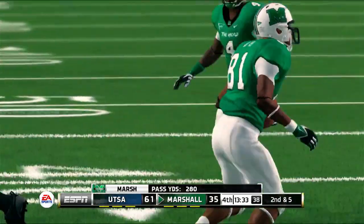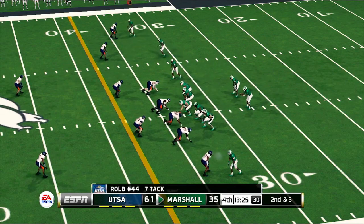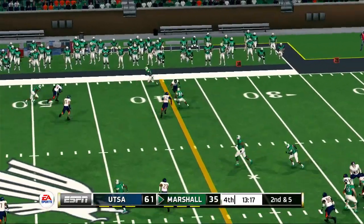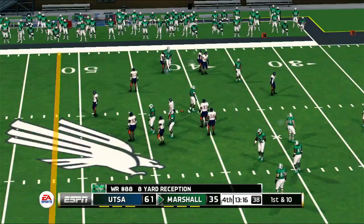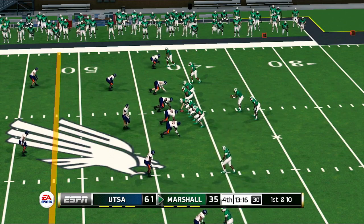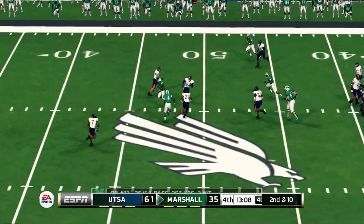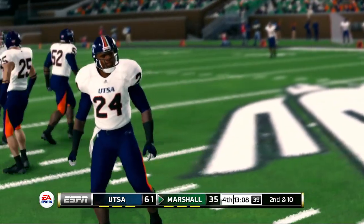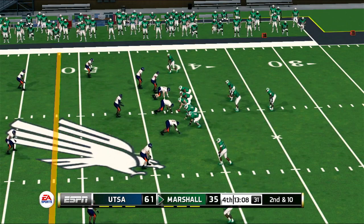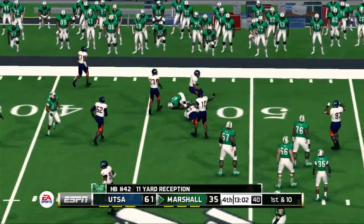Bring him down at the 33-yard line. And down he goes at the 42-yard line. Second down, 10 yards to go. Ball on the 42-yard line. Fires out quickly to the tailback. He's taken down at the 47-yard line.